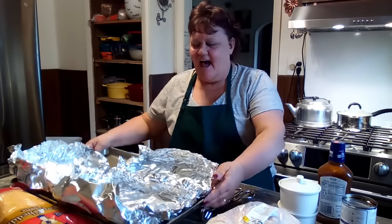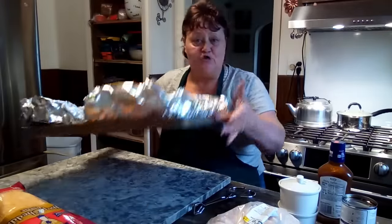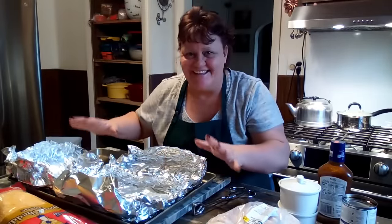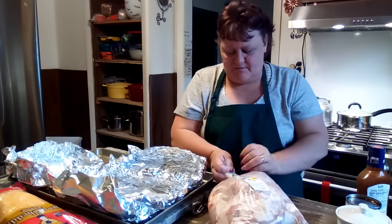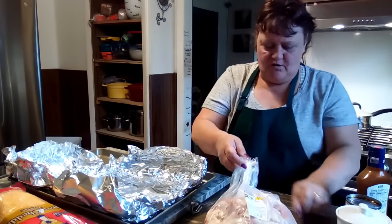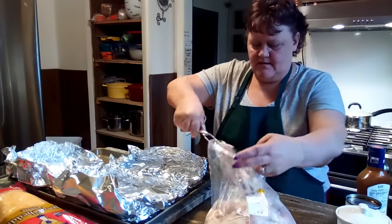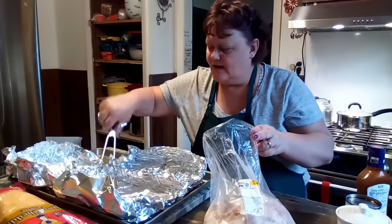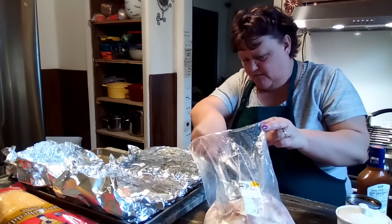Okay, friends, I've got my huge tray, and I've got three different sections of aluminum foil on it so that I can cook all three of these at the same time, okay? Now, this is a beautiful bag of fresh chicken thighs. We're going to use them. 6, 8. Okay, and I'm not going to take the skin off or take the bones off. I want them all intact.